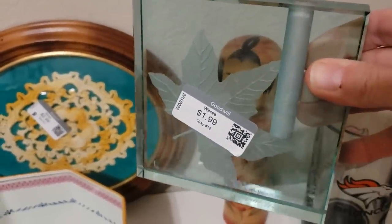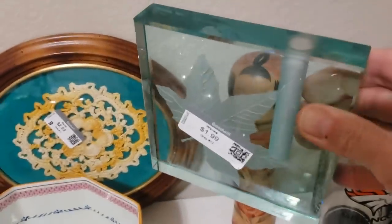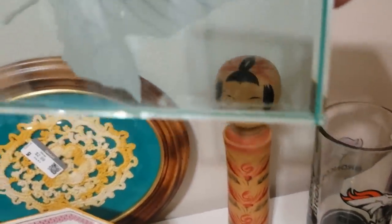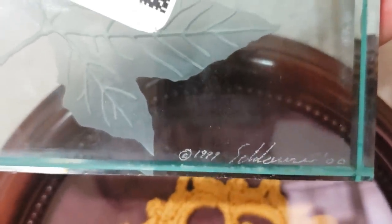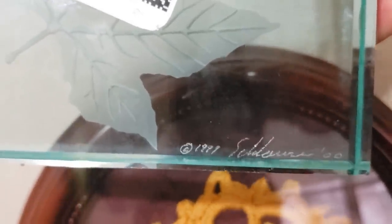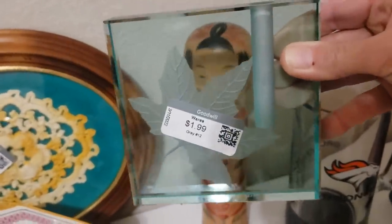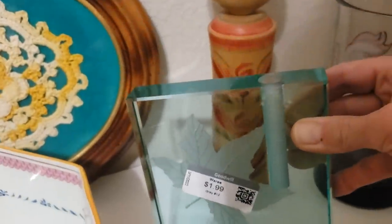Last but not least, we have this absolutely stunning vase. It's a frosted etched maple leaf by the artist Steven Schwanzer. It's signed in etching down at the bottom here. Let's see if I can capture that on the dark background. There we go. Dated 1999, copyright 2000 at the end by his name. It's just beautiful, absolutely perfect condition. I paid $1.99 for it, and I'm going to ask $40.